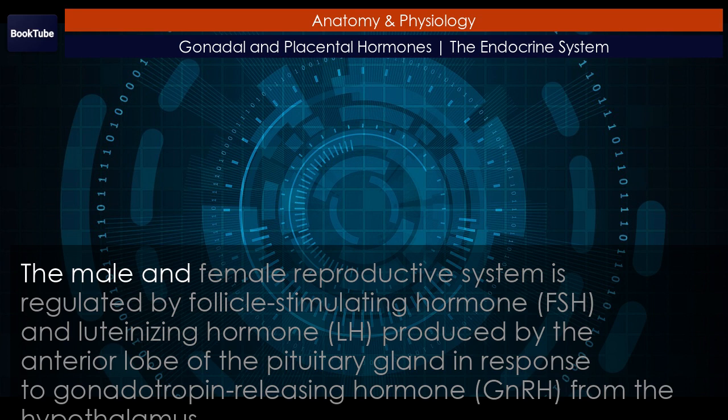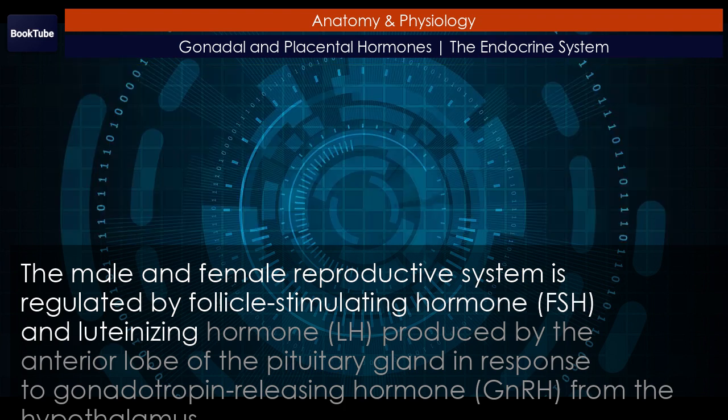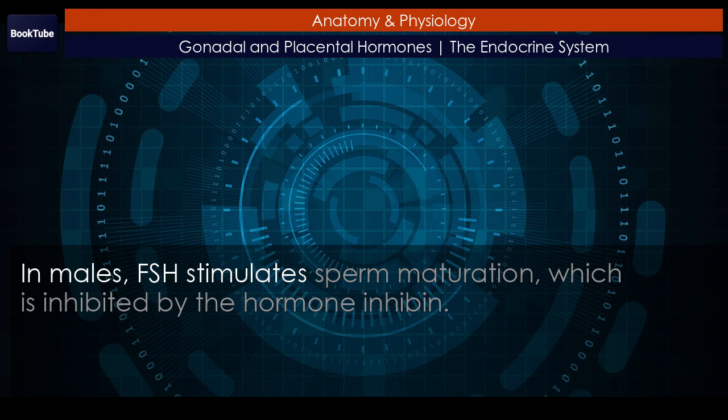female reproductive system is regulated by follicle-stimulating hormone, FSH, and luteinizing hormone, LH, produced by the anterior lobe of the pituitary gland in response to gonadotropin-releasing hormone, GnRH, from the hypothalamus. In males, FSH stimulates sperm maturation, which is inhibited by the hormone inhibin.